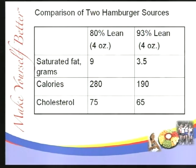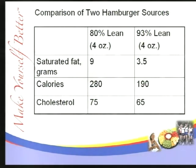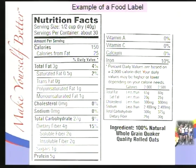Now let's compare two hamburger sources, an 80% lean compared to a 93% lean. Notice here that saturated fat is at 9 grams in 80% lean, but then it's reduced to 3.5 grams in the 93% lean. So the point here is reducing your saturated fat is good here by choosing lean meats and getting healthy protein. Calories are also reduced in the leaner meat, and cholesterol doesn't change that much.